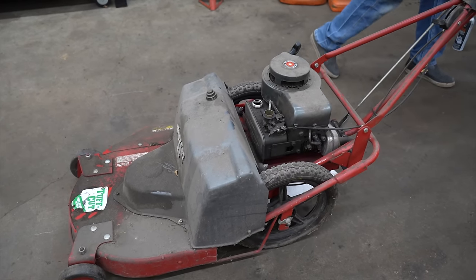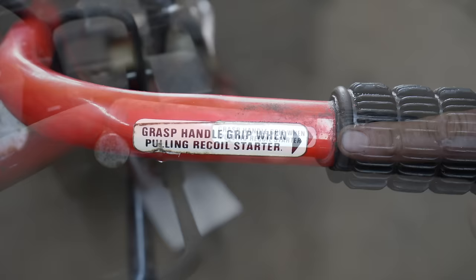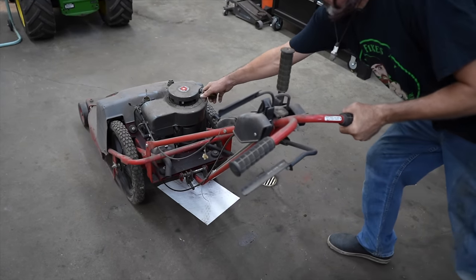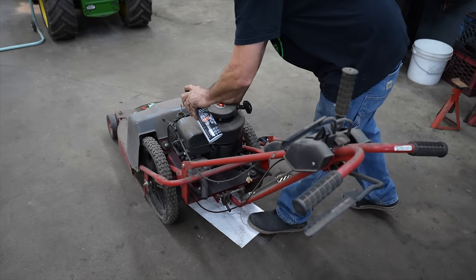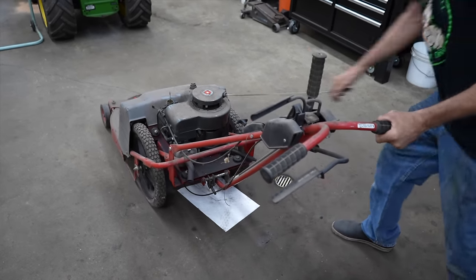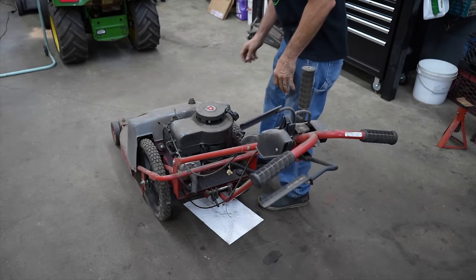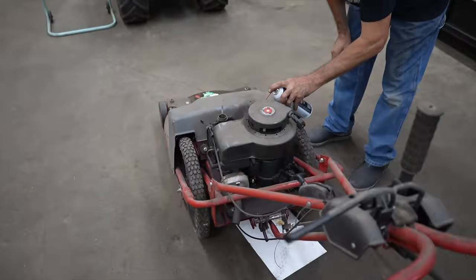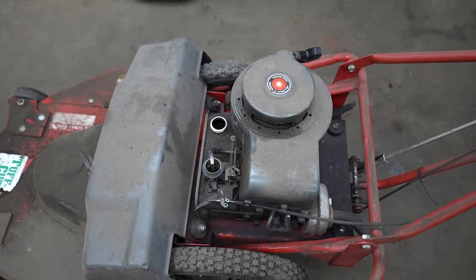Oh yeah, there's a sticker on here that says, grasp handle grip when pull starting recoil starter. So already I'm not doing what it's saying. But I want you to grab it like this and like this. Oh! Spray some more farts in there. Give it a good shot of farts. Well, we know it's going to run. Let's try to get that nastiness out of the tank. Put some dinosaur juice in there. Slosh that around.